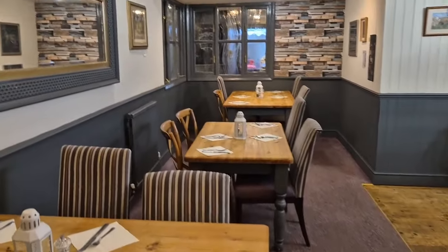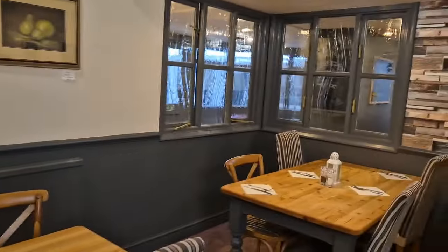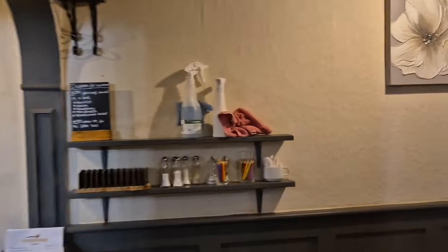A lovely dining room space to the rear of the bar and stuff as well. So you can see why these places are doing well and they are so popular, can't you? Because they're just doing everything right for what a country pub or a village pub needs. And it all looks nice, it all looks absolutely perfect.